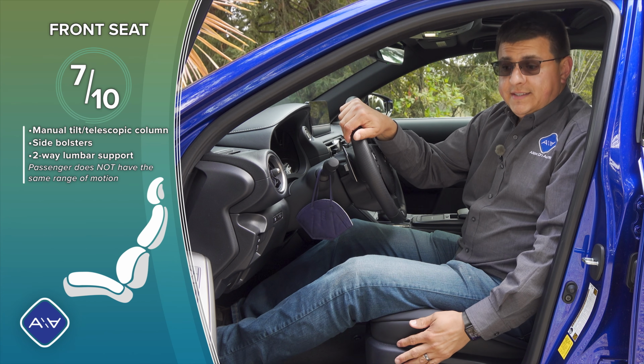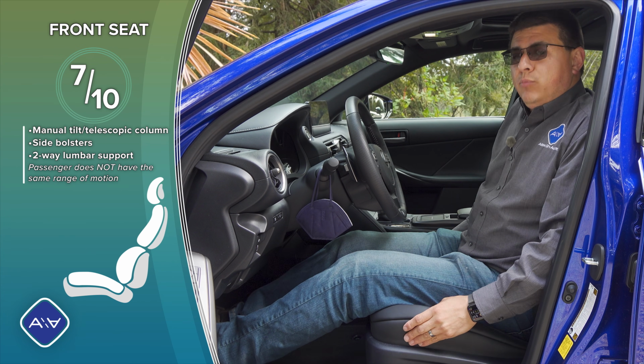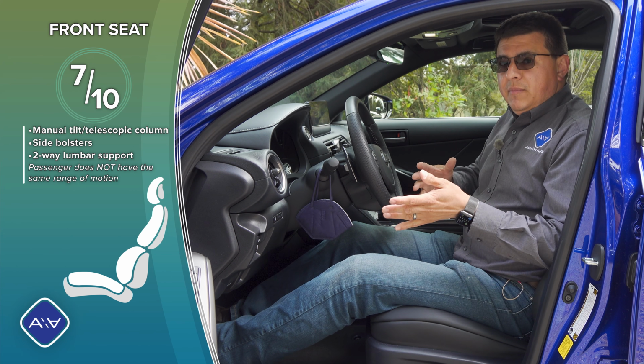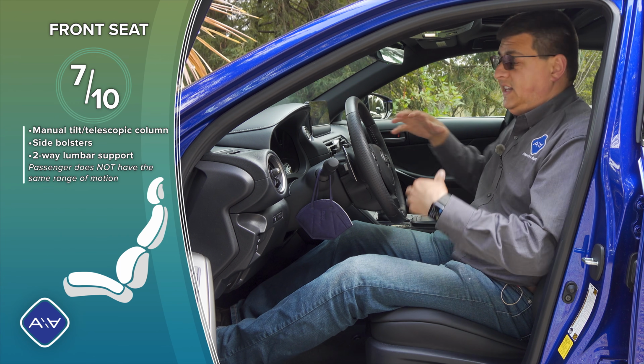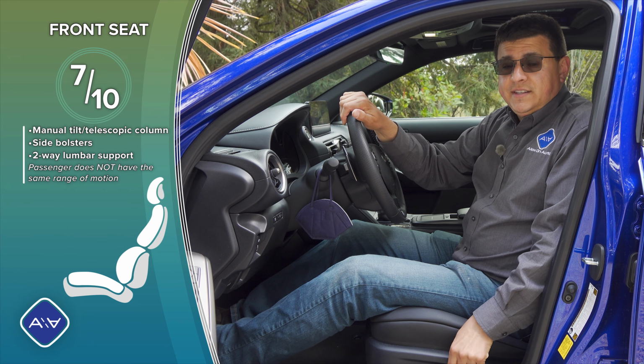I find the front seats in the F Sport versions of the IS a bit more comfortable than the base versions because we have more bolstering on the seat bottom cushion and on the seat back cushion. But keep in mind that if you're a larger person than I am, you might find these just a little bit tight. However, unlike we see from some European sport seats, the shoulder area is pretty roomy, so I think that a lot of people will find these seats pretty comfortable.